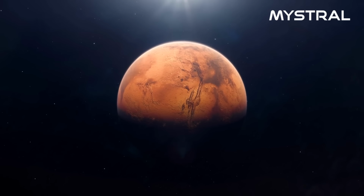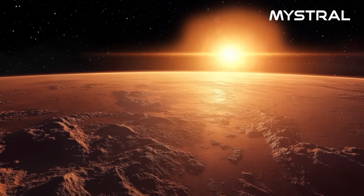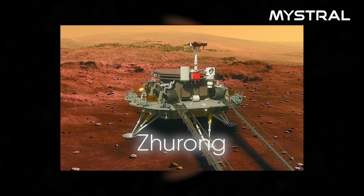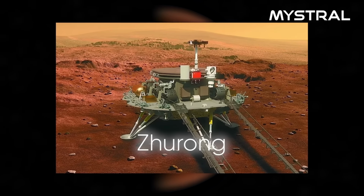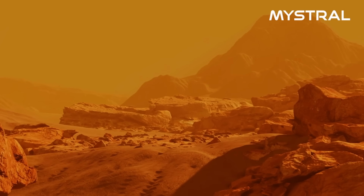There is something buried beneath the surface of Mars. For decades, it was completely invisible. But in 2021, a Chinese rover named Zhurong began looking where no rover had ever looked before, beneath the Martian surface. What it found was unexpected.